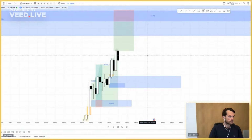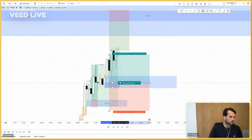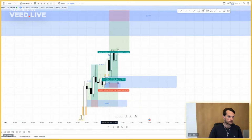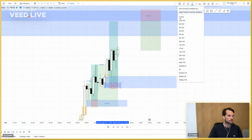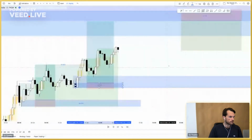Okay, filled that imbalance, broken above the high. Let's see what happens. Actually, I forgot to put... Guess we just take it up to here, where we're trying to go short, if we get filled. Let me just mark this out. Let's have a look if we have any 5-minute structure.